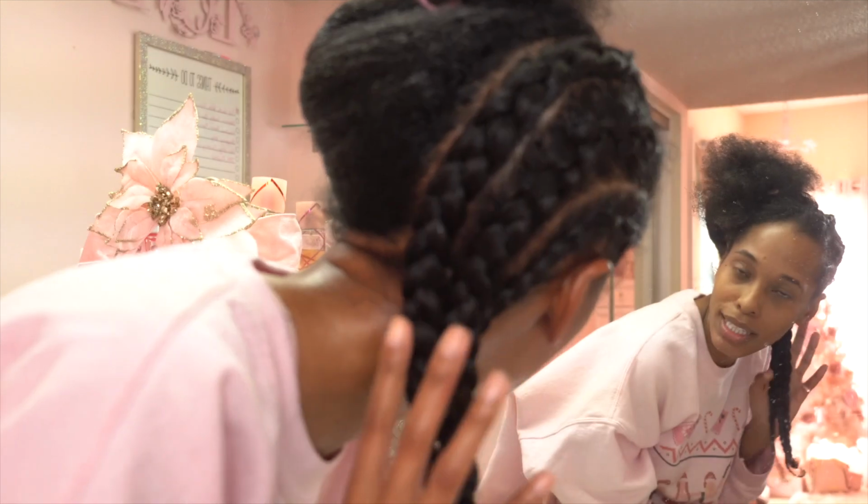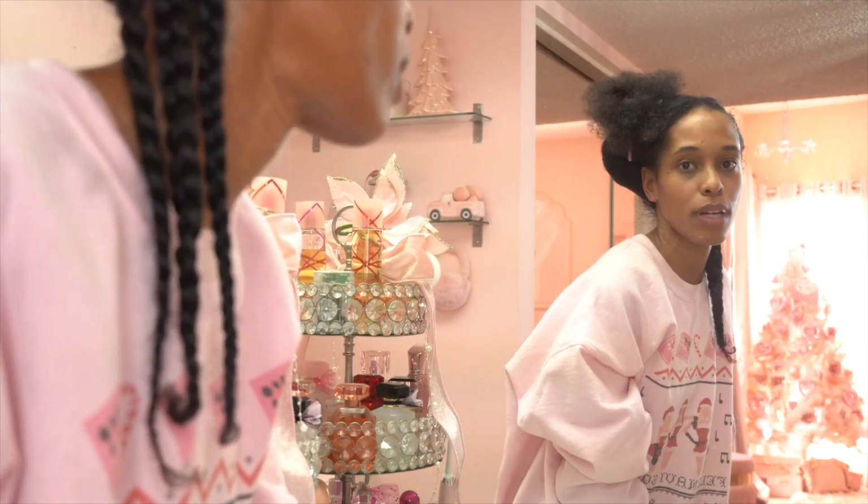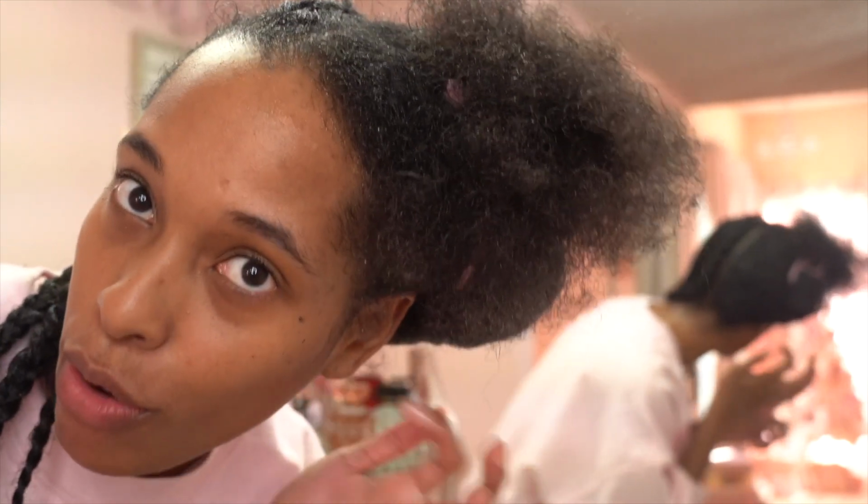But we did one side of my hair. I just braided it all the way down into these little French braids. And yeah, I'm going to show you guys how I put it up and prep it for a wig that I'm going to put on tomorrow. But right now, I'm going to go finish braiding down the other side of my head, and then I'll come back to you guys when we're on to the next step.